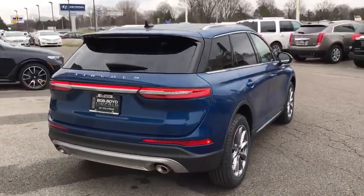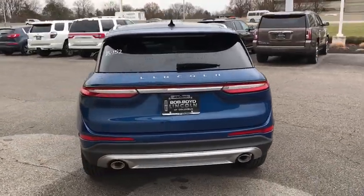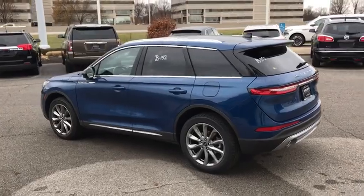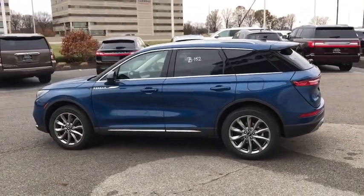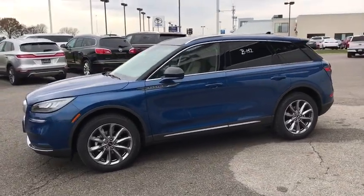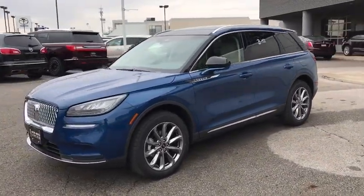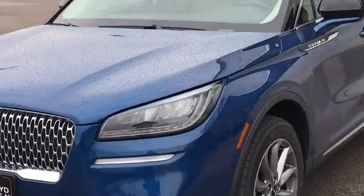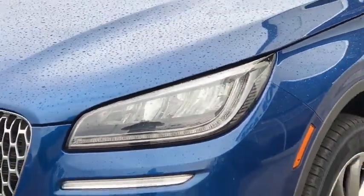Backup camera, steering wheel audio controls, power passenger seat, remote engine start, power liftgate, keyless entry, traction control, stability control, anti-lock braking system, lane departure warning, all-wheel drive, Bluetooth, leather-wrapped steering wheel, power steering, adjustable steering wheel, cruise control, auto-dimming rear view mirror, keyless start, aluminum wheels.